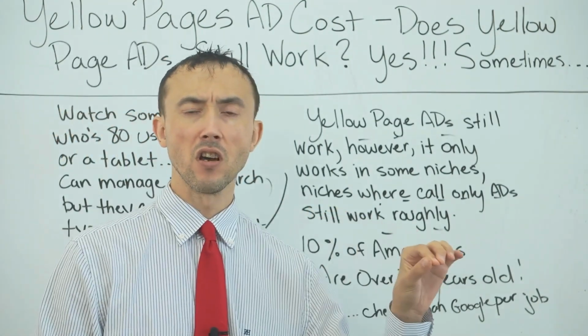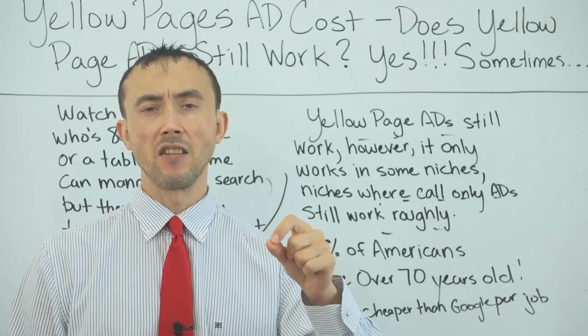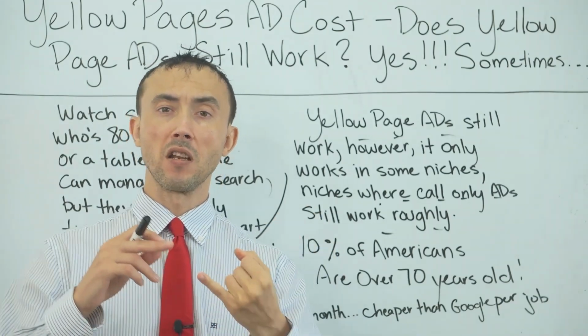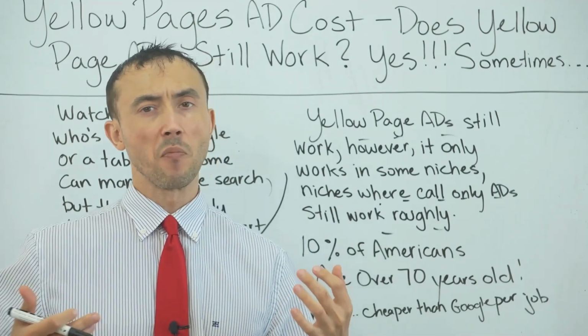If you still don't actually know what I'm talking about here, it's whether these Yellow Page ads can bring in customers, and not only bring in customers, but bring them in at a profitable rate, because the ads still aren't cheap. They've gone up over the years.